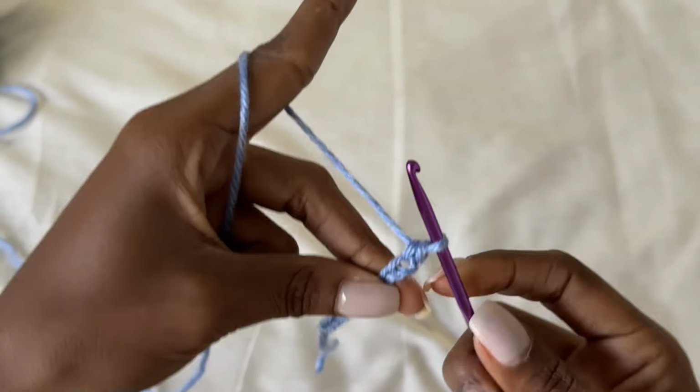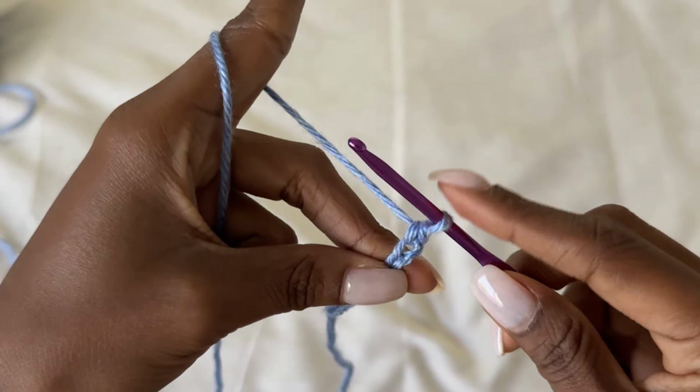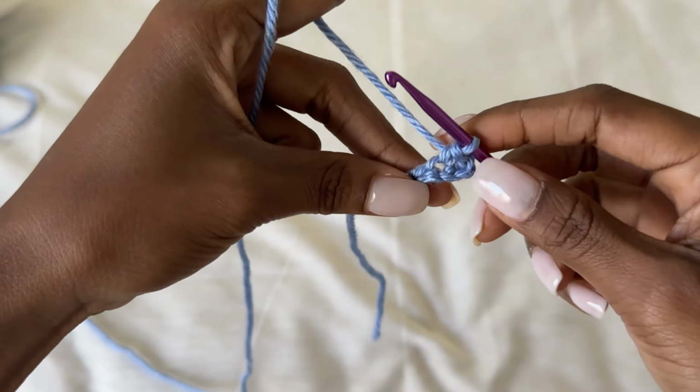So for the single crochet, you would end up with, sorry, one loop on your hook instead of two, and then you'd have two loops right there. So you'd continue, you insert it not in this hole right here, the next one. So you'd push it through, yarn over, yarn over again, and then pull it through both loops. And then you just repeat until you get to the end.